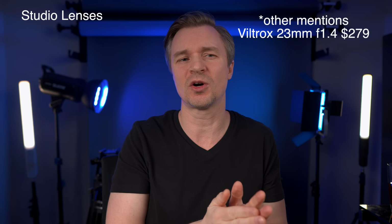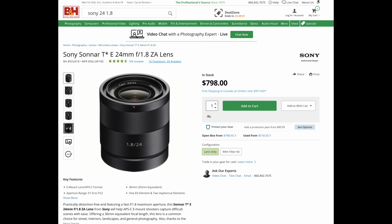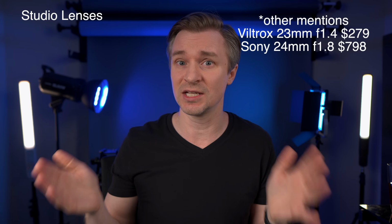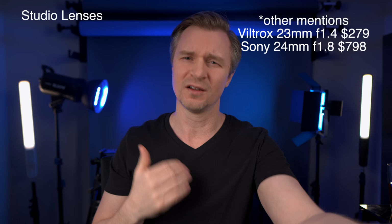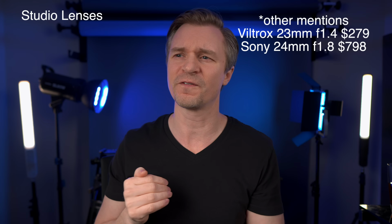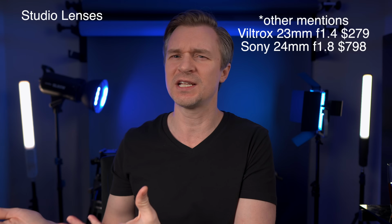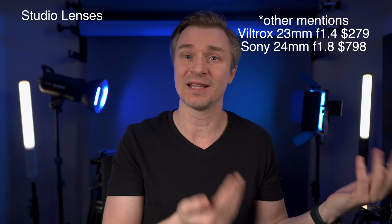Now, there is a Sony 24mm f1.8, a Zeiss lens that is quite a bit older. You may not be able to find that anymore. If you can find a used deal on that, that is still a great lens. It optically performs quite well, and you will get about a 36mm full frame equivalent in terms of your field of view. So that is still a good option if you can find a deal on it, but at full retail price, it is much more expensive than the Viltrox 23mm that is an f1.4. So there you go. If you're asking me for the studio, I would do the Sony 15mm or the Sigma 16mm f1.4. Pick your treat.